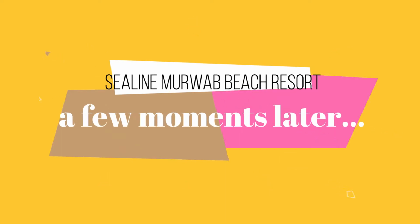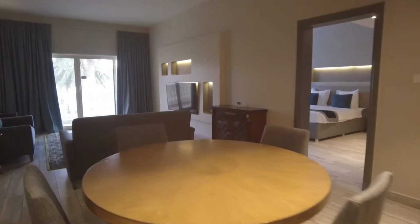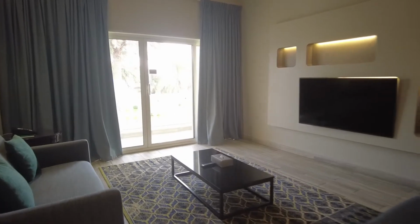A few moments later. So, hi guys. I'm not able to show you our whole travel, but nandito na kami. And we're able to get a suite room for us. And I'll be doing a room tour. So upon entering, you will be seeing the dining table. Actually, this suite is good for a small family or for those who are going on a honeymoon.